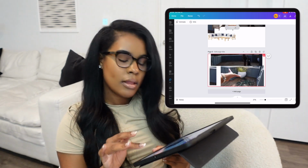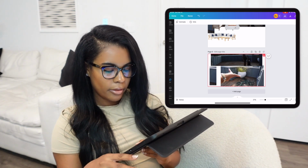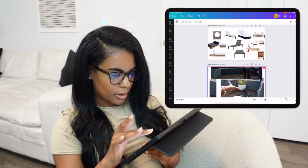Okay, so here on this picture is the area where she wanted some chaise chairs, and so we can figure out which one would look the best. So I'm just gonna drag this up and then we can see.